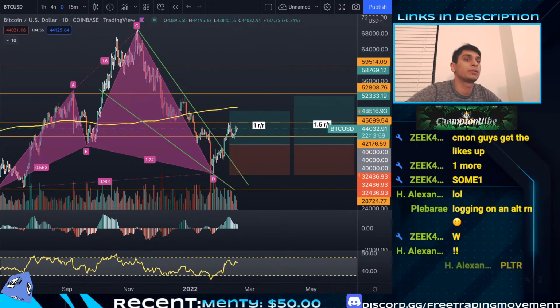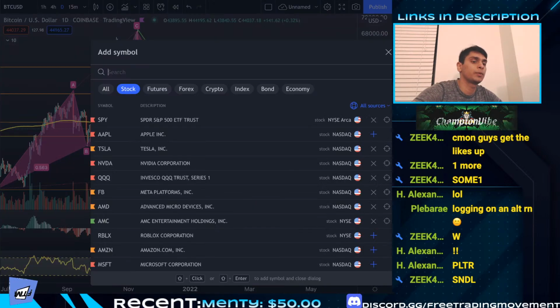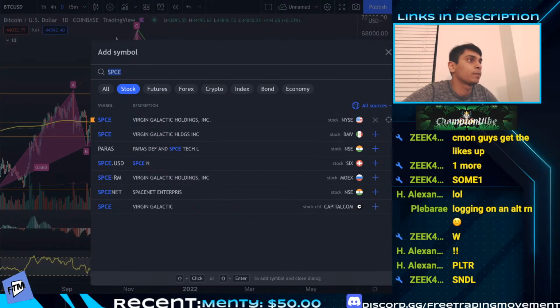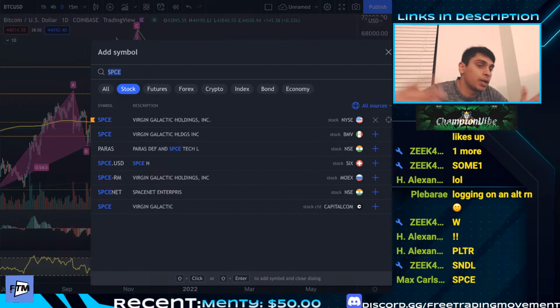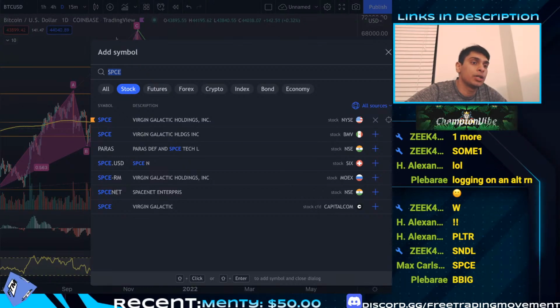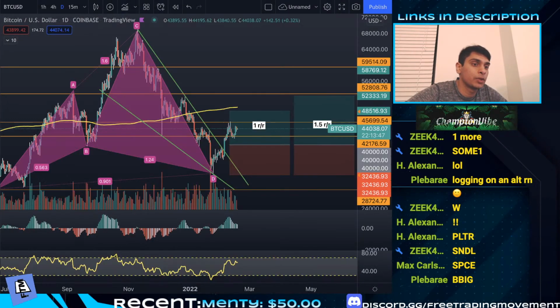We just looked at Palantir. I said earnings are tomorrow. It just broke out of a wedge. There's not much resistance till 17 on Palantir, but earnings will probably decide the short-term move.